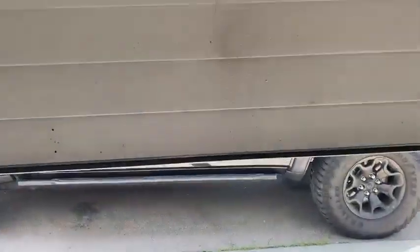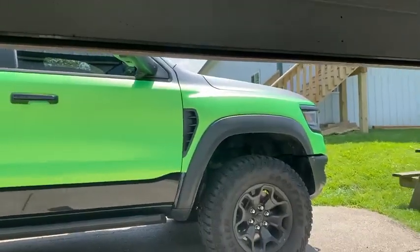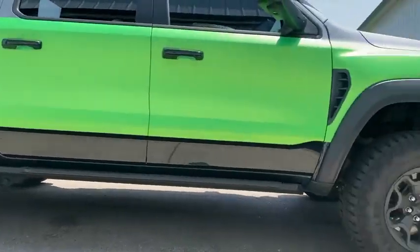Oh, of course. How could I forget? That green. I see it peeking through the door. I keep looking at it. This wrap is killer. Matt did such a good job with it, man.